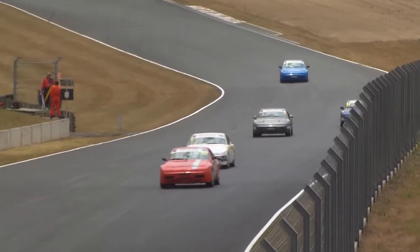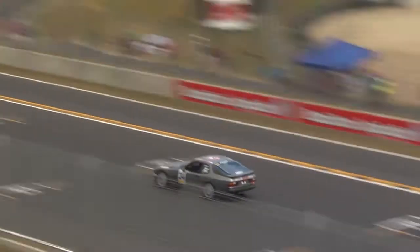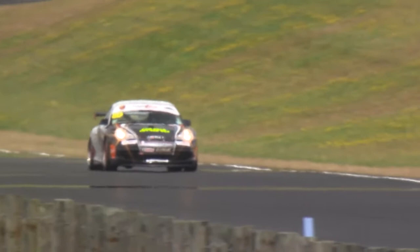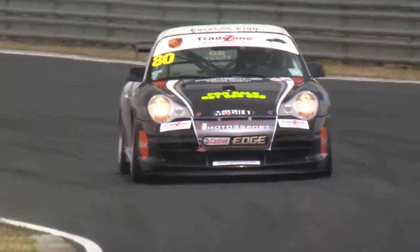This is the battle for Class C. Ahead of them, as you would expect, the Class B cars, the likes of Kevin Etchers, and out in front, still Ian Hare and Tim James and David Mackerel. So this is Ian Hare. He is our race leader. As I said, been a champion in this class and the New Zealand Porsche Championship multiple times.